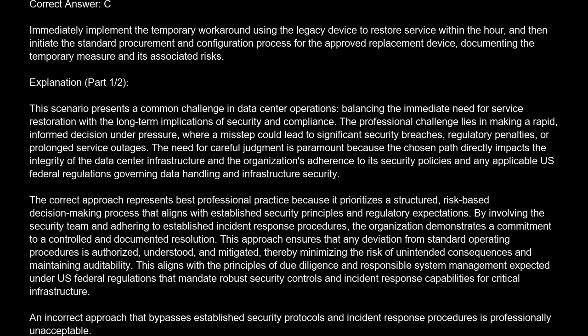The correct approach represents best professional practice because it prioritizes a structured, risk-based decision-making process that aligns with established security principles and regulatory expectations. By involving the security team and adhering to established incident response procedures, the organization demonstrates a commitment to a controlled and documented resolution. This approach ensures that any deviation from standard operating procedures is authorized, understood, and mitigated, thereby minimizing the risk of unintended consequences and maintaining auditability.